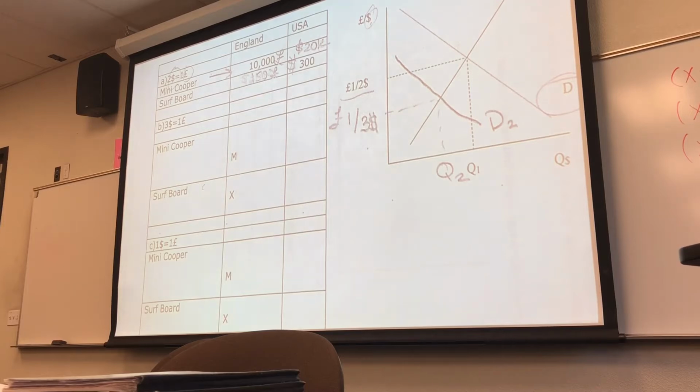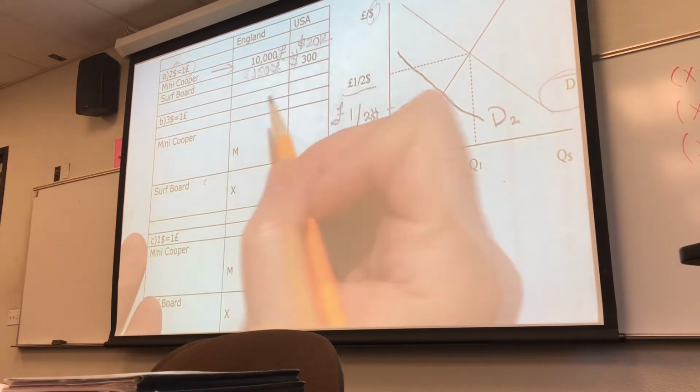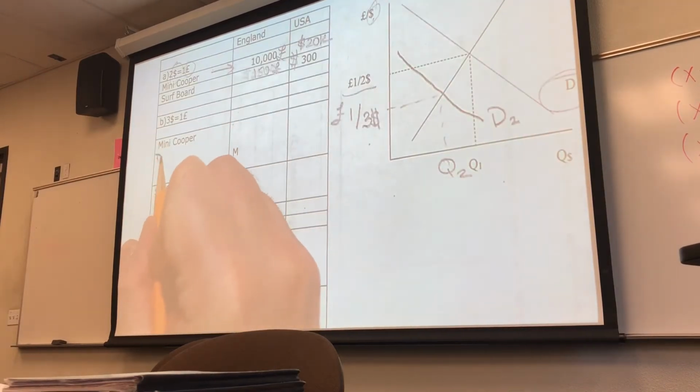So what do you think this is? An appreciation or a depreciation of our currency? Is our currency worth more or less? If instead of 2, it now takes 3. Yeah, so it's less. So this is depreciation. Let's write that right here. Depreciation.